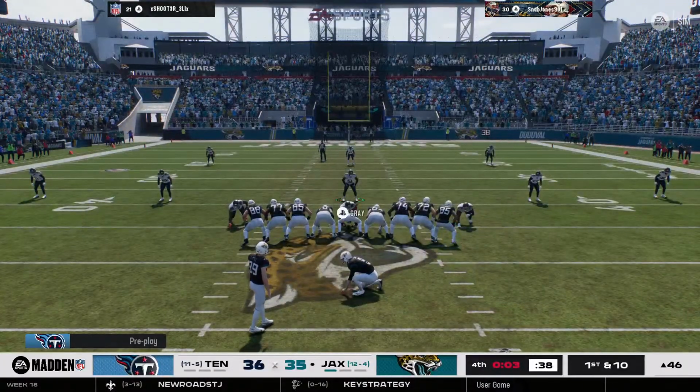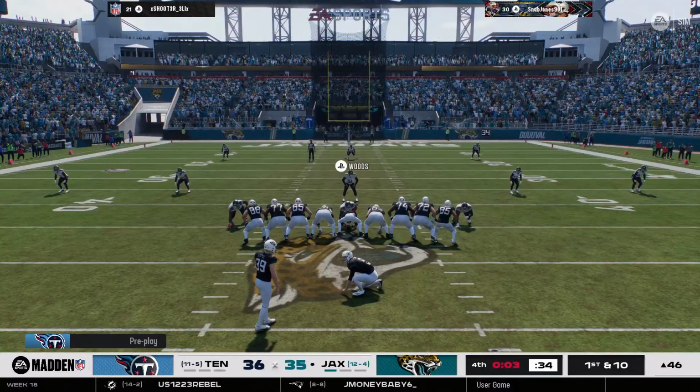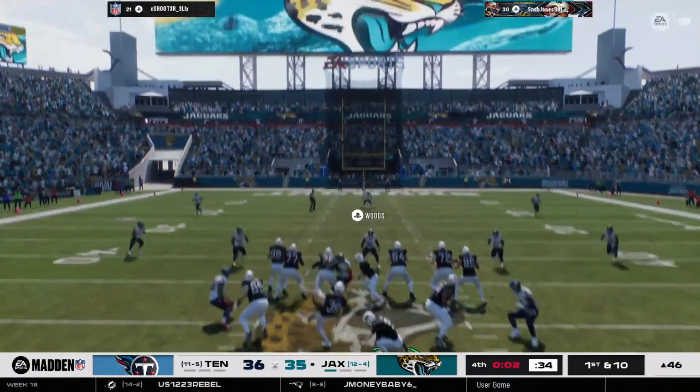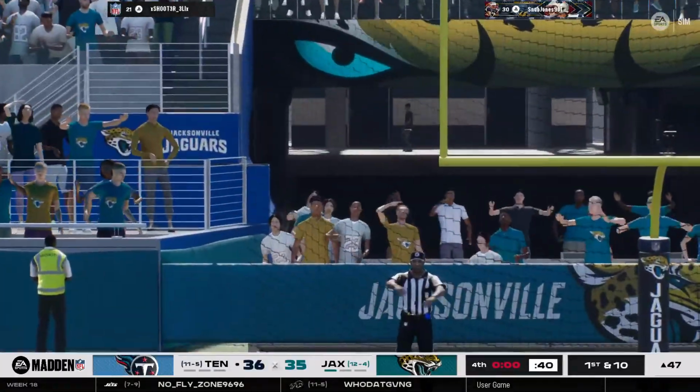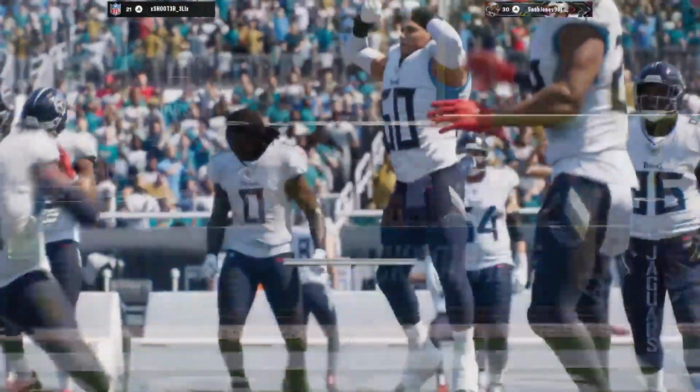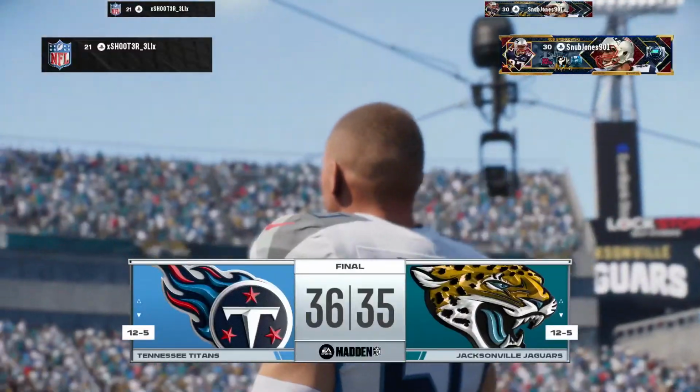So now this one's going to rest on the foot of their second-year kicker. This from Tom Dempsey range here. And this kick is not going to get there. It's short and no good. And that'll keep this a 1-point game.